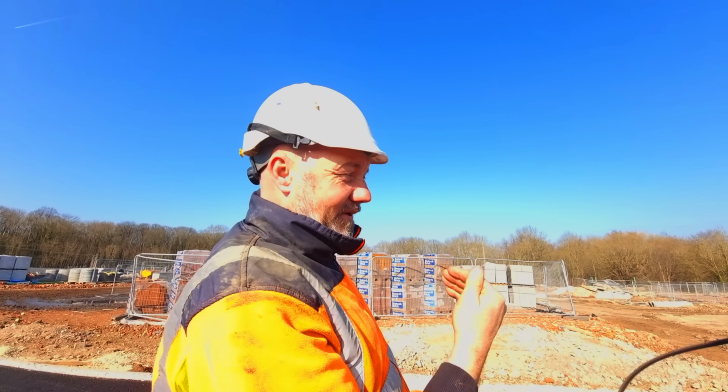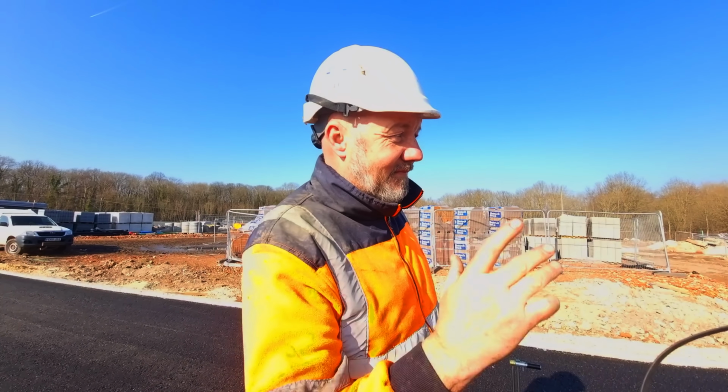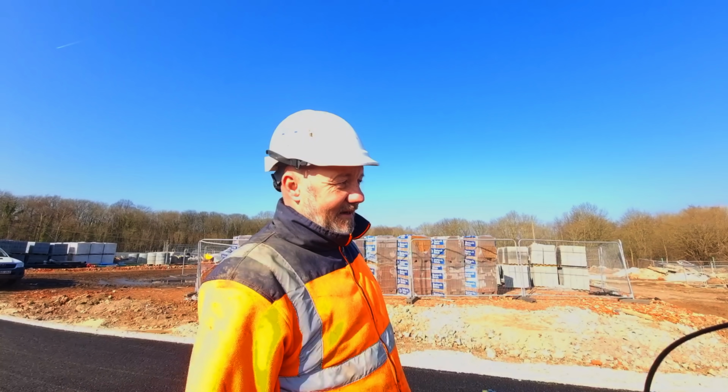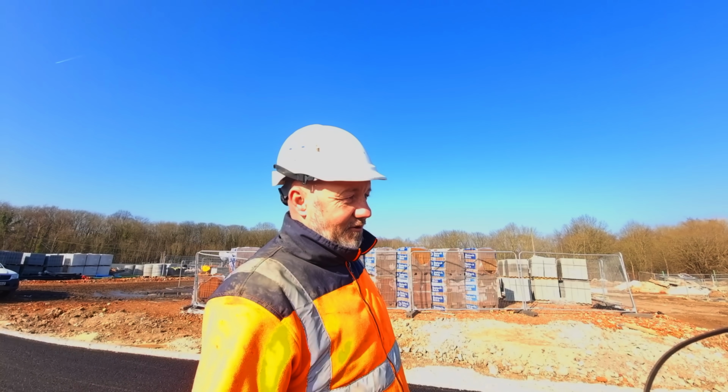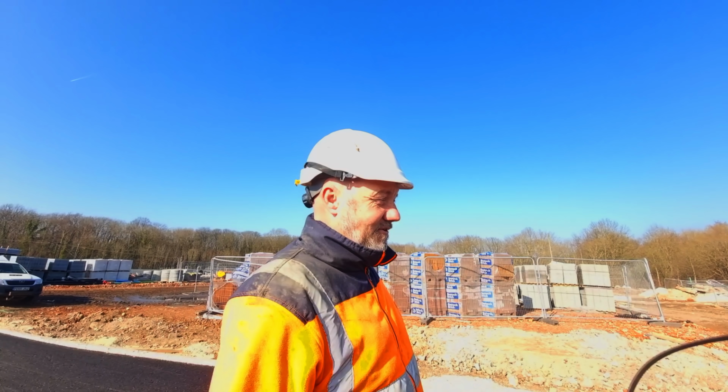The same course as this, base course, which is 32 mil. They'll finish this bit off, finish that bit off, and then it'll be the binder course, which is 20 mil, and then over here tomorrow and the next day. I think it's a 3-day job, this is.